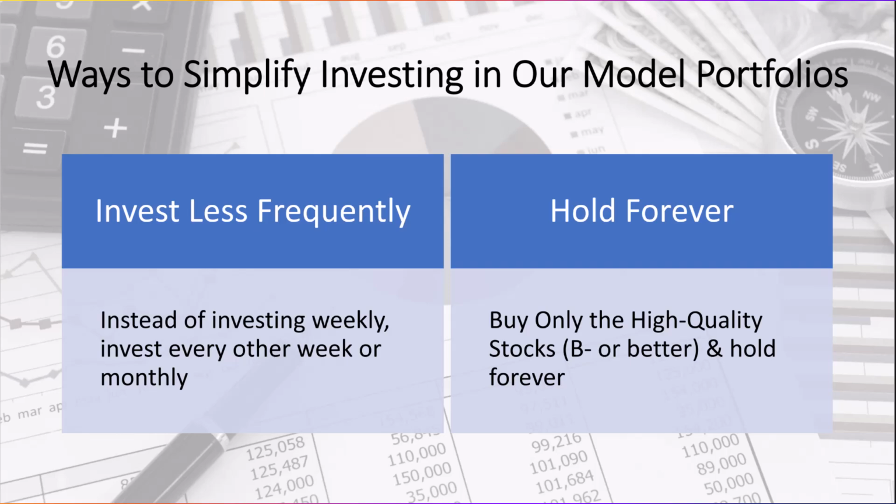But I switched from every other week to weekly because I found the process to be fun, plus it gives us more diversification. So if one doesn't mind less diversification in the portfolio, option 1 is to invest every other week or even monthly instead of weekly. Option 2 is to just buy the high quality stocks, meaning those with a quality rating of B- or better, and hold forever. In this case, you'd skip the under the radar dividend payers. Over time, some of these quality stocks will turn out to be clunkers. That's inevitable, but they will just become very small parts of your portfolio as you let your winners run.